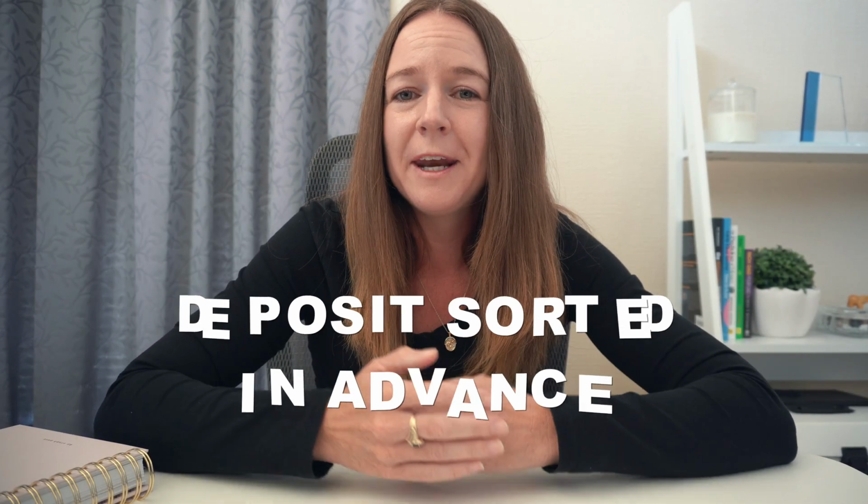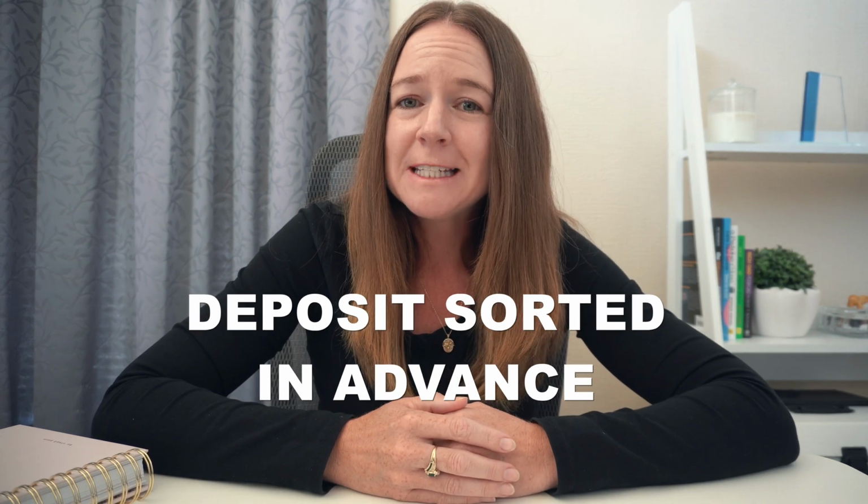My last tip is to make sure that your deposit is sorted well in advance. The deposit is usually 10% and is taken by a check or an electronic bank deposit. Remember that banks may sometimes be closed for public holidays and weekends, so make sure that you are organized in advance and also double check if you have a limit transfer on your internet banking.